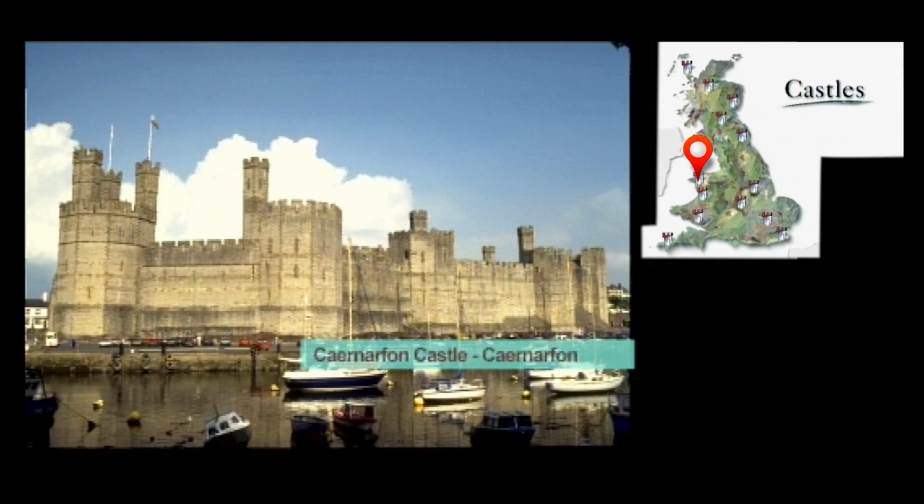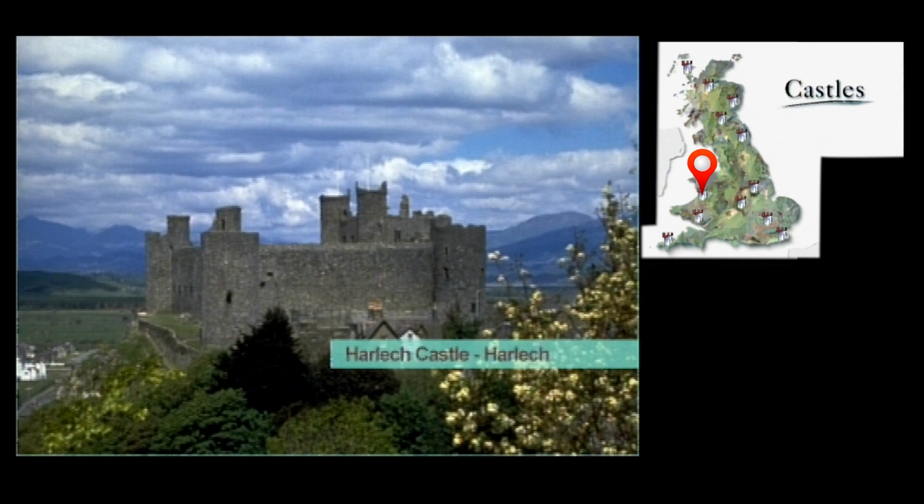This 13th century castle indisputably proclaimed English authority in Wales. Prince Charles' investiture as Prince of Wales was held here in 1969. The popular song Men of Harlech is about a 15th century siege at this stalwart castle.